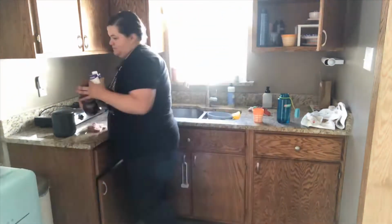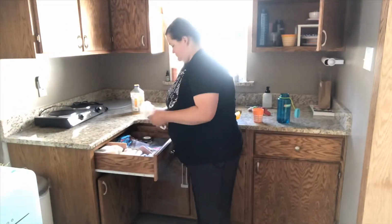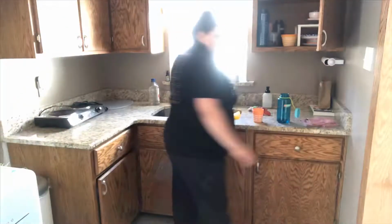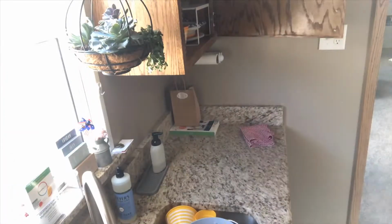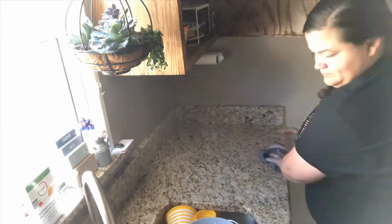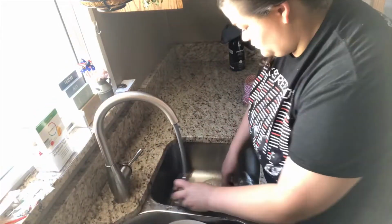I've had a few messages on Instagram about how I like my new refrigerator. It's about a third of the size of my old one that we had in our kitchen, and I absolutely love this new one. It might be small, but it holds everything we need, and I know what is in there, and there's no mystery item hanging out in the back getting gross.